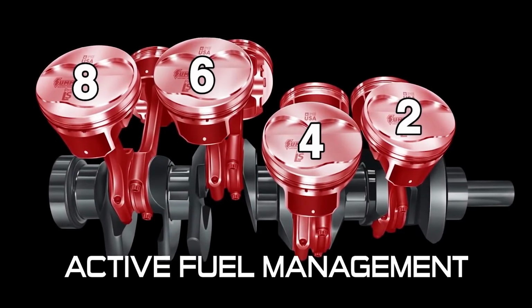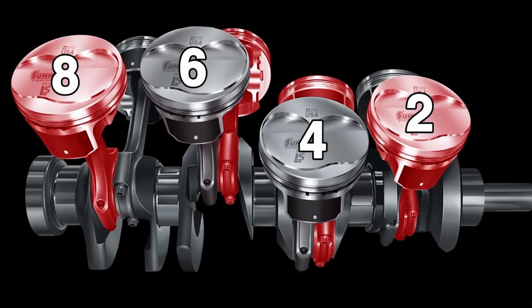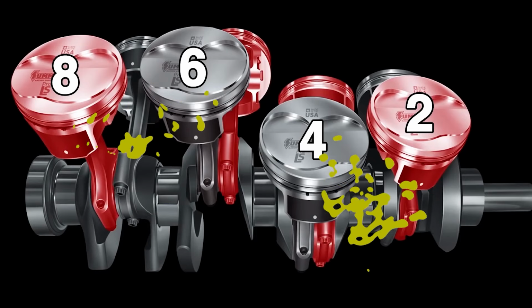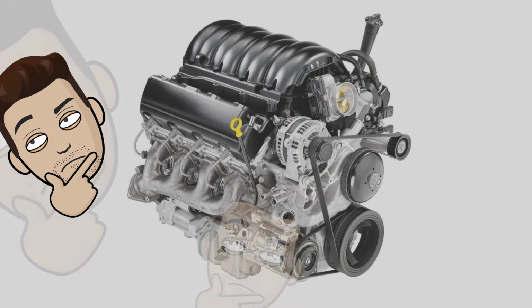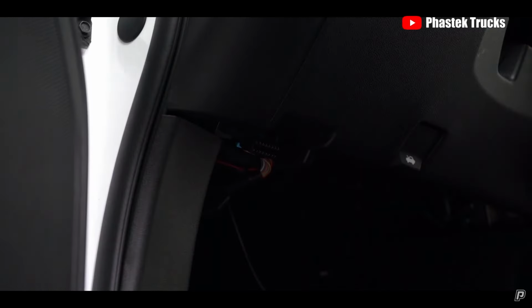The 5.3 liter motor has Active Fuel Management. Basically, during light city driving, your V8 motor turns into a V4 motor, effectively turning off 4 cylinders. And just like its predecessor, the 5.3 has reports of burning oil. Basically, the oil ends up slipping past the piston rings in those 4 deactivated cylinders, and you burn oil. Since this new generation motor is still fairly new, it's hard to say for certain how common this issue will be, but a surefire way to prevent it is to install an AFM disabler, which you can simply plug into your OBD2 port while your battery is unplugged. I'll link an affordable one down below for your convenience.